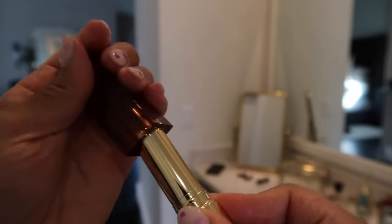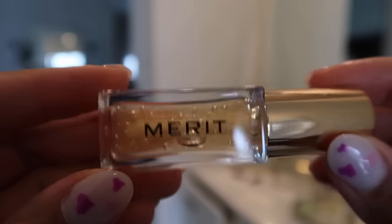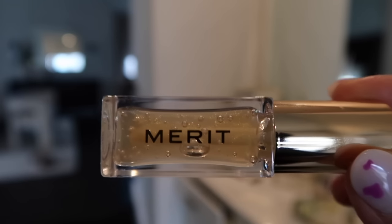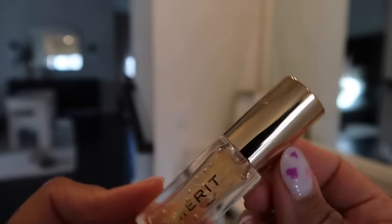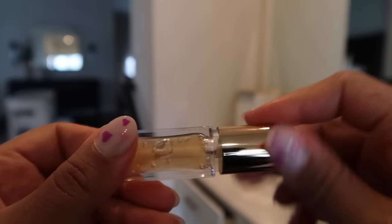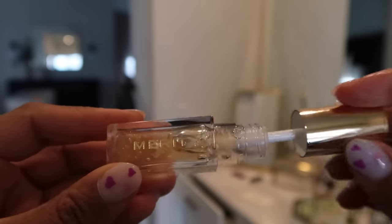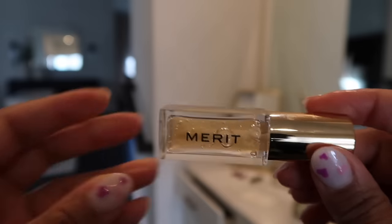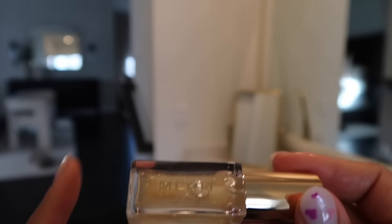And then I got, all right guys, so this is the shade Slick. It's like a lip gloss, and it's in this nice neutral color. I really love the packaging that this came in. Again, another gold top. And this is how it looks. So I'm going to use this one today over my pink lipstick because I'm wearing pink today, and I'll share with you guys how I like it.